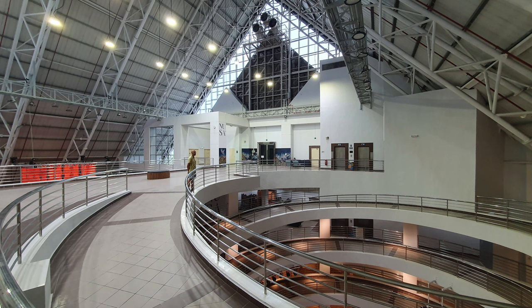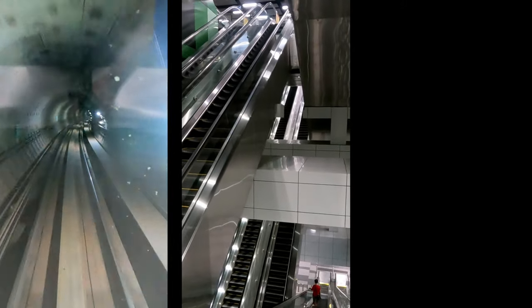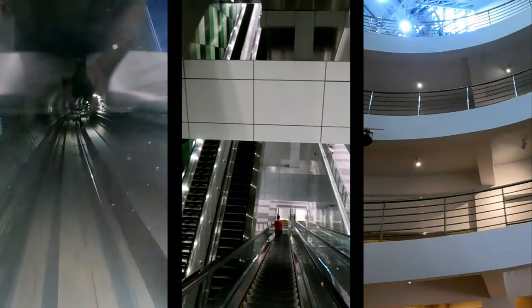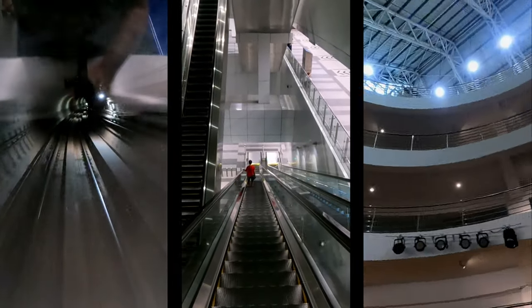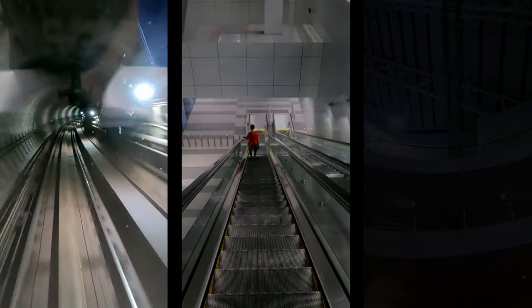The day was a bit of a whirlwind of motion. It started with the LRT and MRT tunnels, which led to a labyrinth of escalators, and it ended with a four-story corkscrew ramp. I felt dizzy, but much more cultured afterwards. So sit back, relax, let me do all the work, and enjoy a day as a culture vulture in Malaysia.